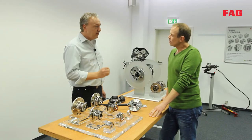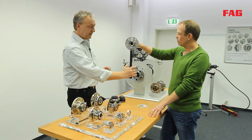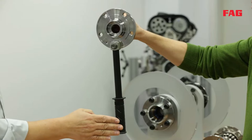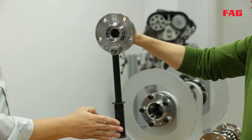And bearings have to be able to handle huge forces, the weight of the vehicle, during acceleration, during braking, and when going around corners. Yeah. Look here. Take this model, like this. Imagine there is a wheel here. Can you see what happens when you hit the curb? It's subjected to huge forces. Oh, yeah. I get it.